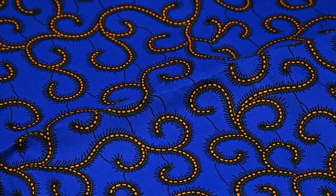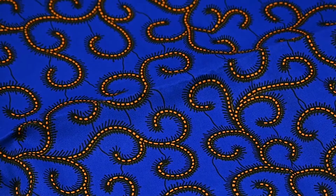So let me go through the prints that I got. A royal blue background with some swirls, some yellow swirls on it, and what looks like legs coming out of it. I really love how vibrant these African wax prints are. This blue is just divine. I cannot wait to make something for myself with this one.